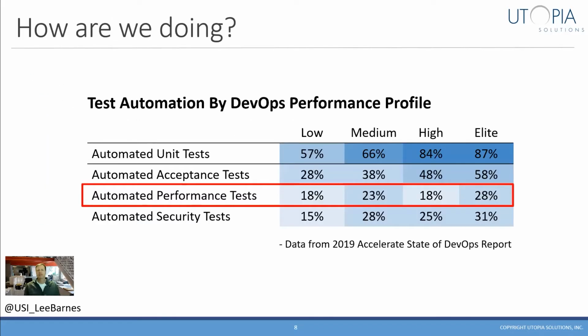Okay, traditional performance testing doesn't work in agile DevOps cycles, but there are a lot of organizations that are building software via a DevOps approach. So let's take a look at what they're doing with respect to performance testing. Even if we look at elite DevOps performers, only 28% have automated performance tests. And if we read between the lines a little bit, given that most performance tests are in fact automated, we could infer that maybe only 28% of those organizations are performance testing at all.